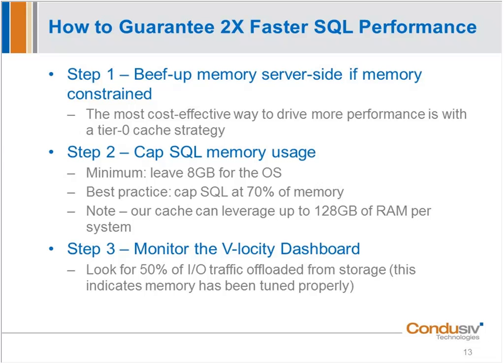And then lastly, just as GQ mentioned, step 3: after you install the software, let it run for a few days, allow our algorithms to adjust, and then pull up our dashboard. You're looking for that 50% mark, having 50% of your I/O traffic offloaded. Once you hit that 50% mark, that indicates that you have everything properly tuned. You are getting into that 2x or plus performance gains for your users, barring any delivery issues. And if for any reason you see that you're really under that 50% threshold, then consider adding a little bit more memory, capping SQL a little more aggressively, giving a little more to our software, and we will get you into those gains.